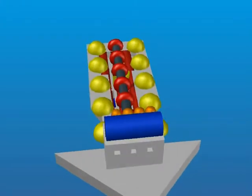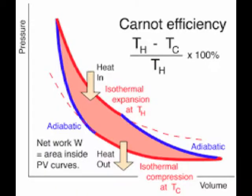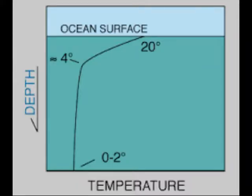OTEC is a method of converting surface ocean heat into productive energy. Global warming is a manifestation of the OTEC resource becoming too efficient, because temperature gains due to climate change are larger at the sea surface, which heats faster than the ocean as a whole.